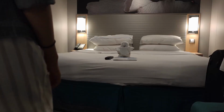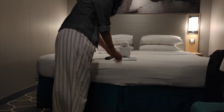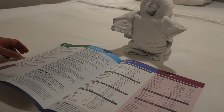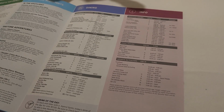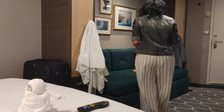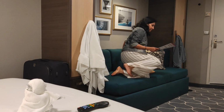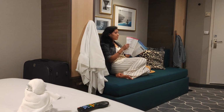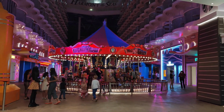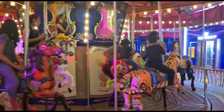Heading back to the room, you will find a cruise compass every evening to know what is happening the following day, keeping you informed. You can go through it to know all the activities that you are interested in to reach there on time the next day. We used to take shower every evening and get dressed for the evening activities. There is also a carousel that you can play around as many times as you want.